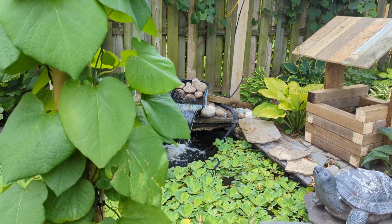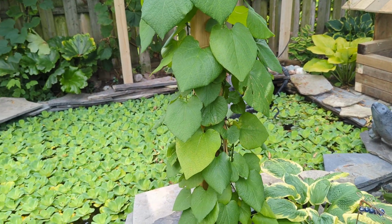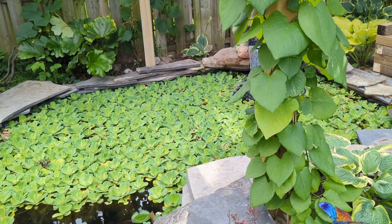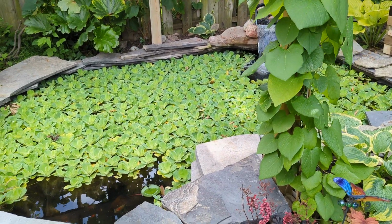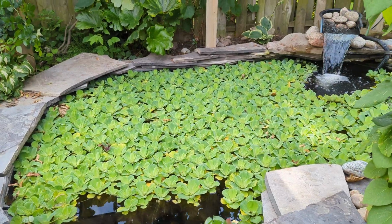But that's not hard. That can be done really easily and really inexpensively. But if it was me, I would make this deeper. I think that's definitely something that is on the docket. And then you can let your fish overwinter and just put a bubbler in here.